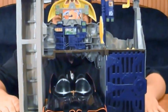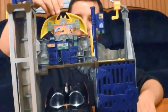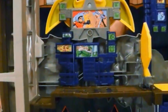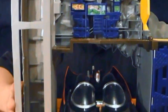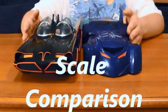In fact, I'd very much like to see a company, maybe Repro Labels, do a sticker sheet. You know, they could have Batman 66 specific images for the computer. They could have a picture of the atomic turbine to stick somewhere in the background. Maybe even a sticker of the fire poles they could put in the elevator. That'd be great. We've got a little bit of a scale comparison going on here.